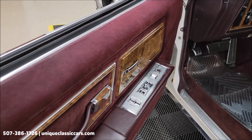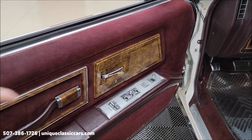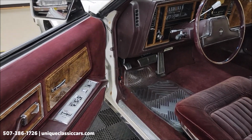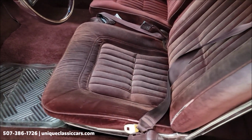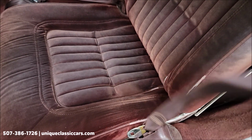So power seat, both sides. Power windows, power locks. One of the techs or detail personnel did say they are having a little issue with that inside handle, I should say, on the driver's door. Kind of what I guess you'd expect for wear of a car with this age and miles.